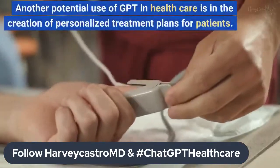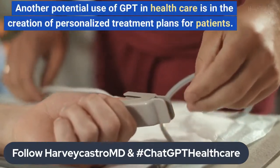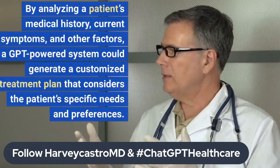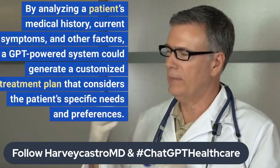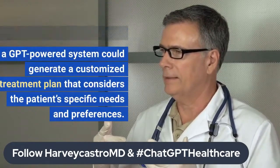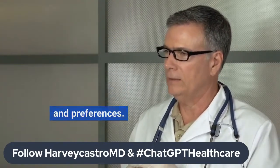Another potential use of GPT in healthcare is in the creation of personalized treatment plans for patients. By analyzing a patient's medical history, current symptoms, and other factors, a GPT-powered system could generate a customized treatment plan that considers the patient's specific needs and preferences.